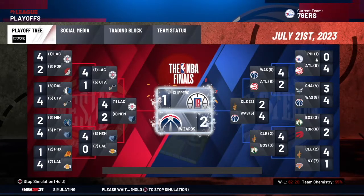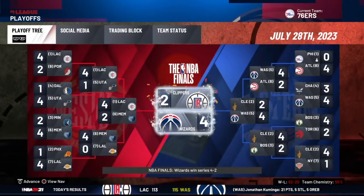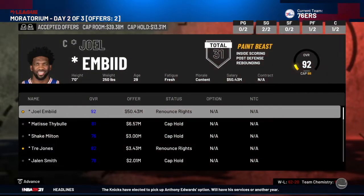Clippers versus the Wizards in the finals. Interesting to see the Wizards make the finals already in this sim. And they actually end up winning it in 6 here, with Bradley Beal getting himself a Finals MVP award.